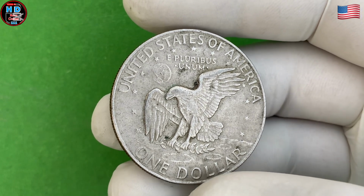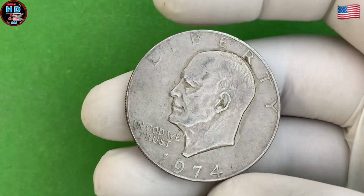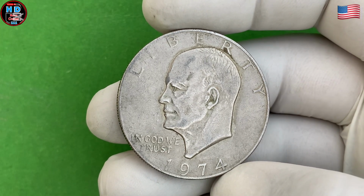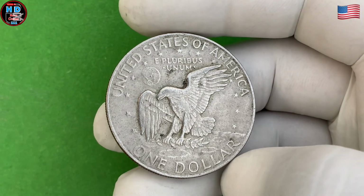The Eisenhower dollar isn't just a relic of the past. It's a symbol of ambition, of craftsmanship, and of hidden value. And sometimes, it's a treasure beyond imagination.